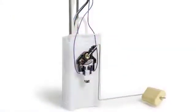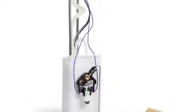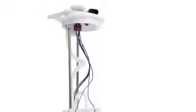And also in today's vehicles, the fuel pump is really part of a fuel pump assembly, which has a variety of sensors attached to the vehicle's computer system. And these also help ensure the vehicle is getting the right amount of fuel to get optimal fuel economy and reduced emissions. So it's a very important part of your fuel handling system.